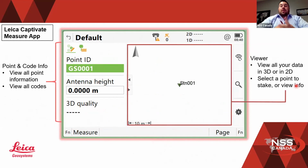If I open one simple app called the Measure app, which is one of the default applications that we give, this is basically your view here. On the left-hand side, it's nice and simple. You have the point and code info. So basically, you can view all your point information, view all your code information right here on this nice little panel. You can hide it if you'd like, and then you can maximize your 3D viewer.